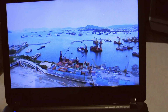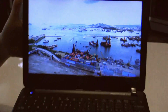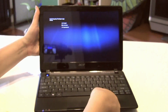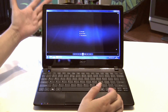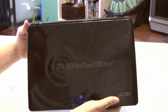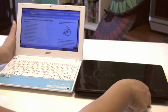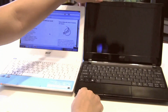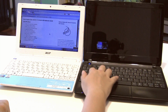And just to tell you right now, this is $291 on Amazon. So this is a steal of a deal at an 11.6 inch. So if you're looking for something that is kind of productivity driven, the 11.6 inch form factor is bigger than the 10.1. So if we put these two side by side, let's just wake this back up.